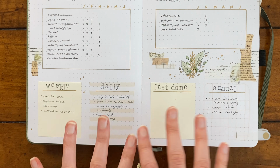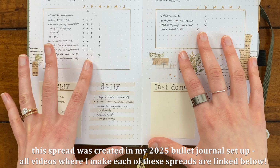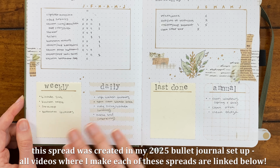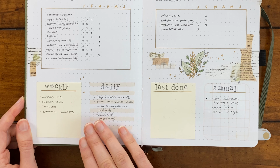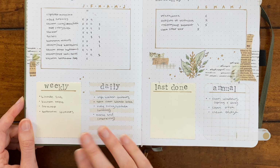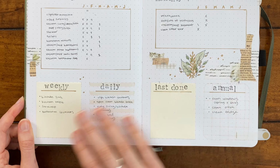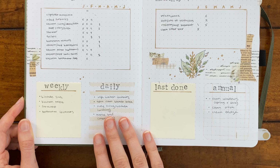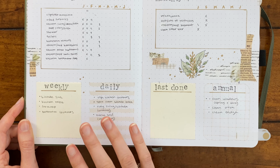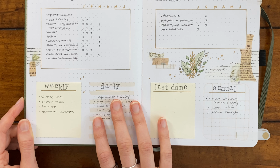Now we have some tasks on the bottom that are for things that fall outside of these 2 time ranges. First, weekly and dailies, and these aren't trackers to check off every single week or every single day because that would be a little too much, I think. But just when I was brainstorming, what does my ideal clean home look like, I wanted to go ahead and record the tasks that I would want to do weekly and daily, just to serve as a sort of inspiration and a reminder whenever I flip back to this spread.